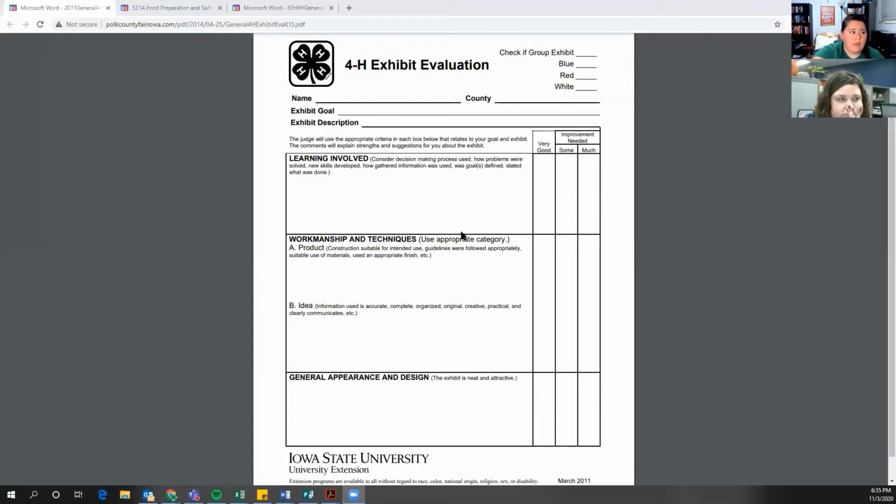So this is what a judge is going to fill out, and this is what a judge is considering as they judge those exhibits. They'll fill out the name and that stuff and the ribbon, but then you'll see here there's learning involved, workmanship and techniques, which is the product and the idea, and then general appearance and design. That judge can then leave comments with each of those categories and also say if it was very good or if there's some improvement needed. Usually, if improvement is needed, that judge is going to explain what that improvement is. But if you have questions after you get an evaluation back, you can let us know and we can help interpret that.